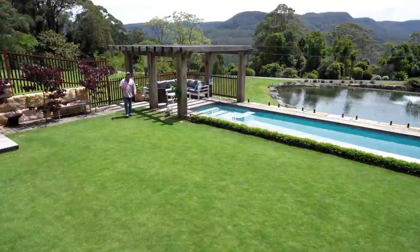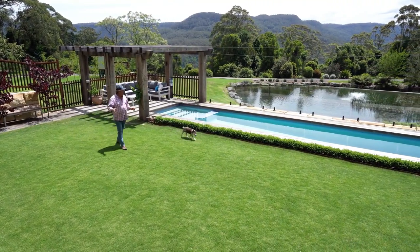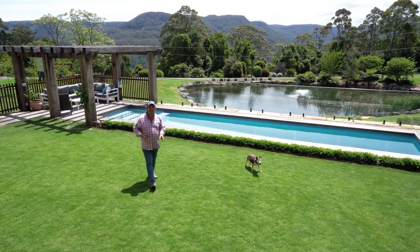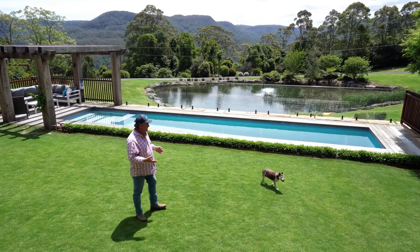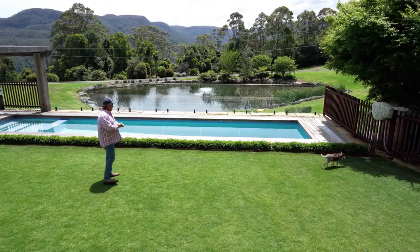Now, wouldn't you be happy just with this area as your backyard? But then when you put that view and the dam and park-like gardens around it, this garden is spectacular. This is the modern extension to the garden. It's only been here for 13 months.